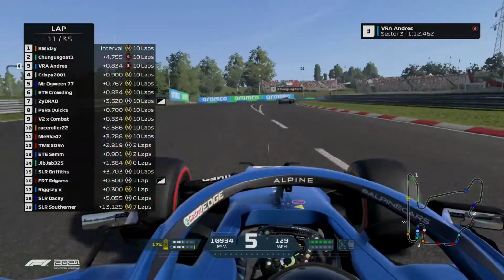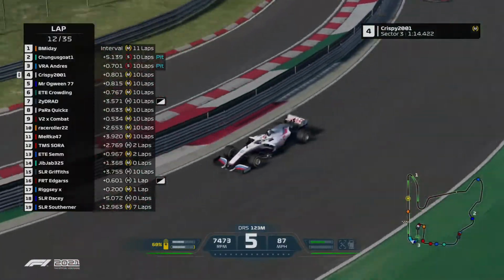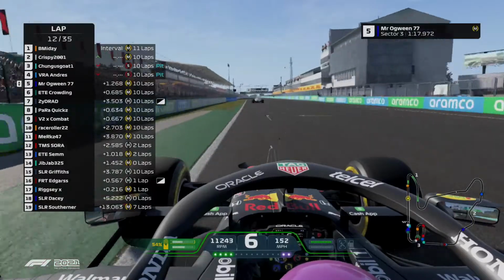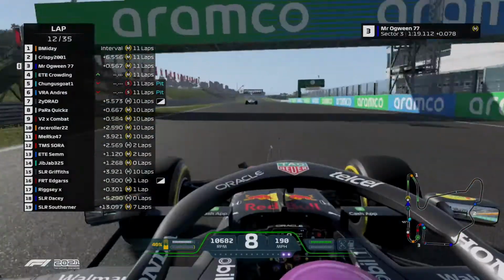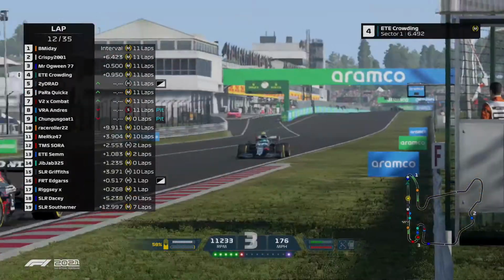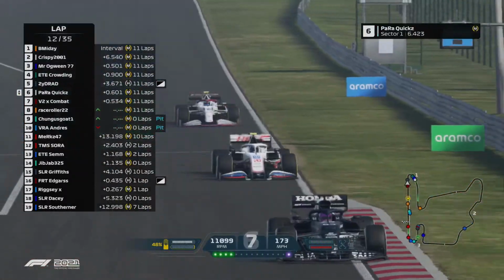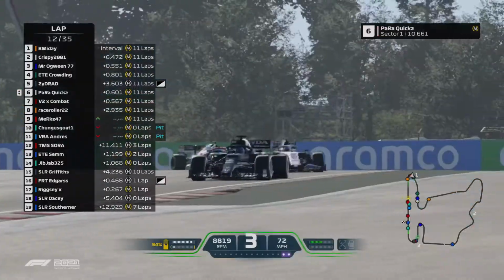In comes Chungus Goat, and I'm just going to follow him here. Crispy stays out and moves into 2nd place. Ogwin will move into 3rd. Ogwin will be trying to fight back now as much as he can. The Aston Martin are crowding behind them in 4th place. Zydrab 5th. Para 6th. Combat in 7th.